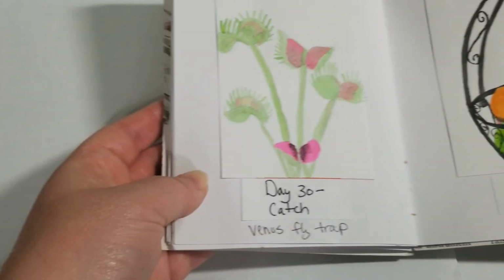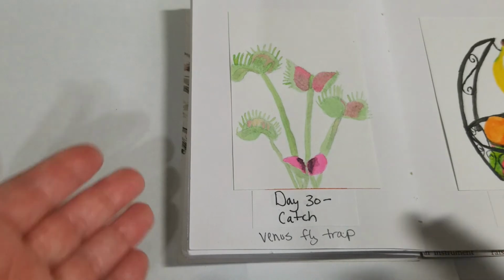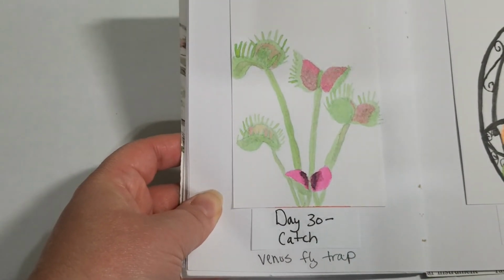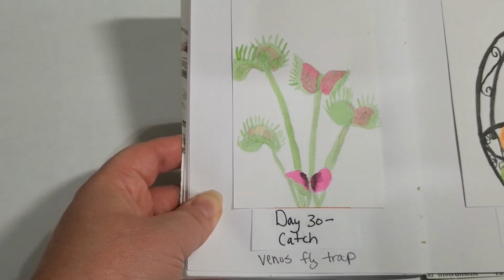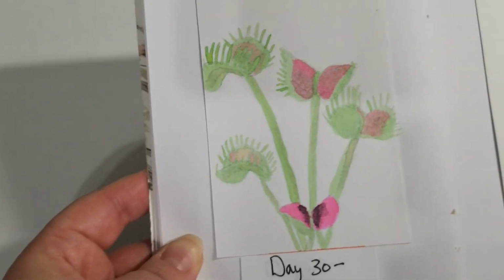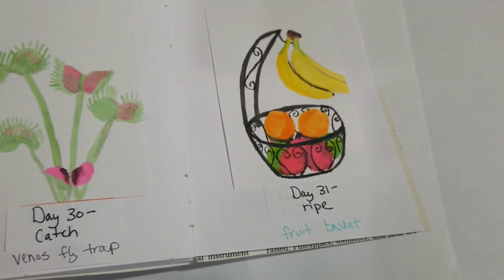Day 30 was catch, Venus flytrap. I like the way this turned out, but I think it's just a little bit too pale. I remember this is all ink, but I really watered it down, and I wish I would have been a bit more aggressive with the color. It's fine though.